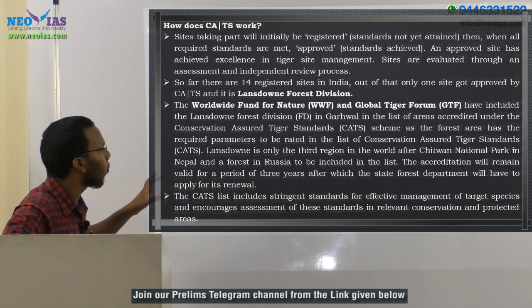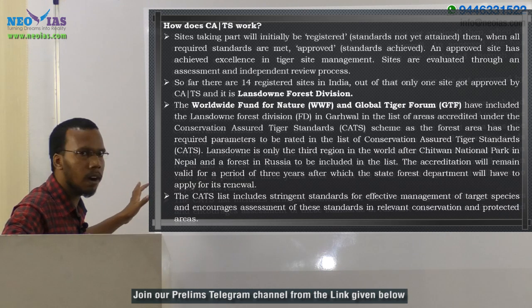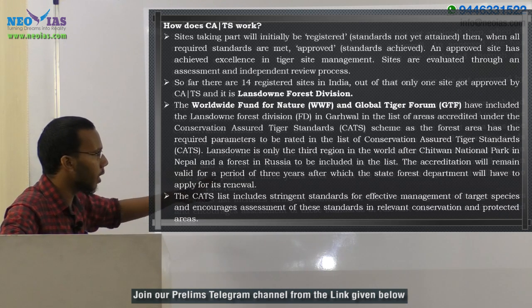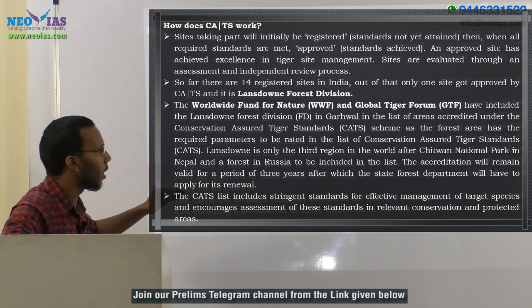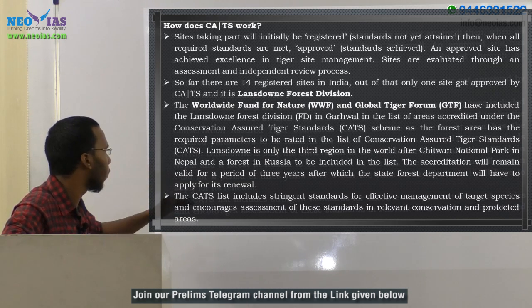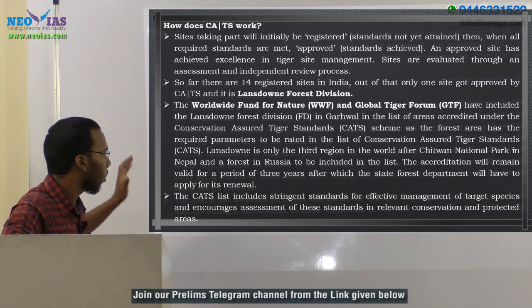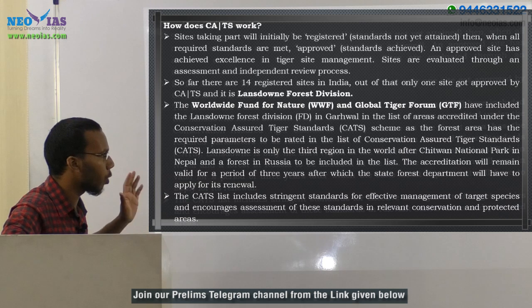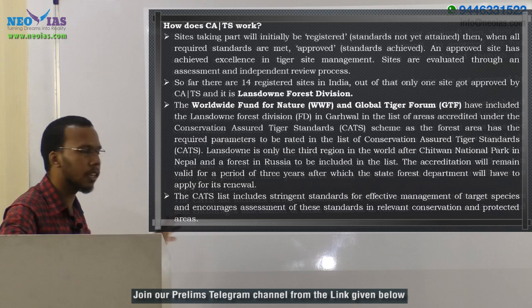Lansdowne Forest Division is the third region in the world after Chitwan National Park in Nepal and a forest in Russia to be included in the list. The accreditation will remain valid for a period of 3 years, after which the State Forest Department will have to apply for its renewal. This CATS list includes stringent standards for effective management of targeted species and encourages assessment of these standards in relevant conservation and protected areas.